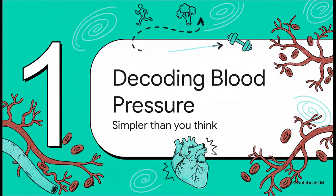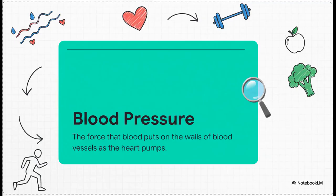So to really get what 120 over 80 is all about, we have to start with the basics. We've got to decode what blood pressure even is in the first place. And trust me on this, it's way, way simpler than it sounds. Okay, so at its core, blood pressure is pretty much exactly what it sounds like. It's the force, the pressure, of your blood pushing against the walls of your arteries every time your heart pumps.